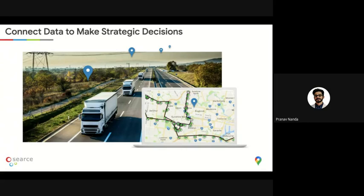Now, this particular software helps clients to make strategic business decisions, such as how many trucks to buy, how many trucks need to operate on a particular day, how many drivers they need to hire, and all such kind of information can be identified, right? So this could be applicable for companies across different verticals and help them make smart decisions as well.